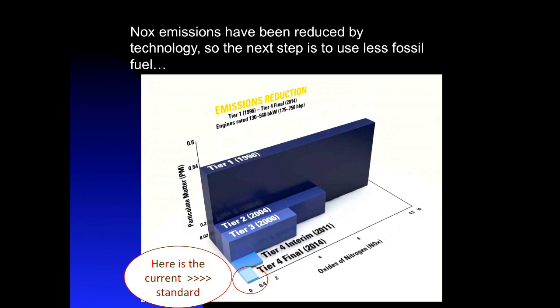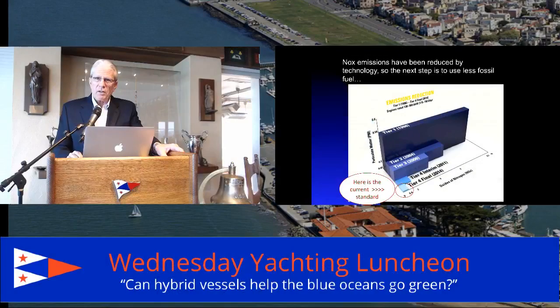And then Tier 3 came a little later, and now Tier 4 interim and Tier 4 final. So the new ferries are running at Tier 4 final. And you look at that little chip compared to the big Tier 1 blue block, that's how much lower the emissions are than the original one. Somebody's going to say, what about CO2? Well, that's a good question, because CO2 is not involved in this chart. The CO2 is actually the same as it was before, just about.